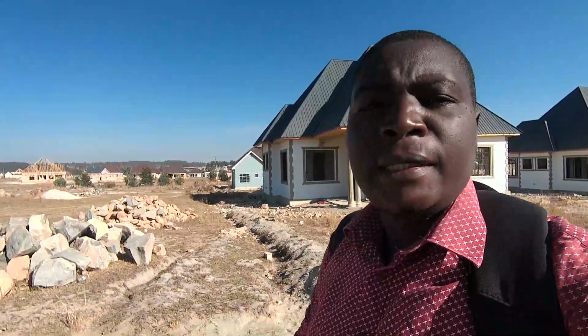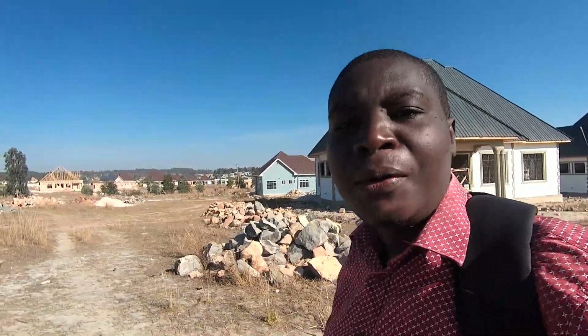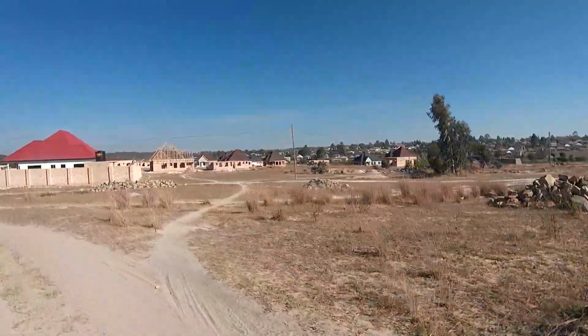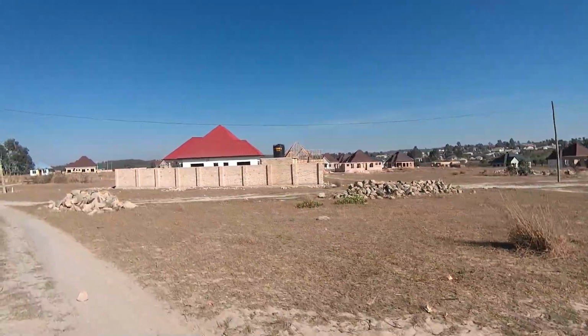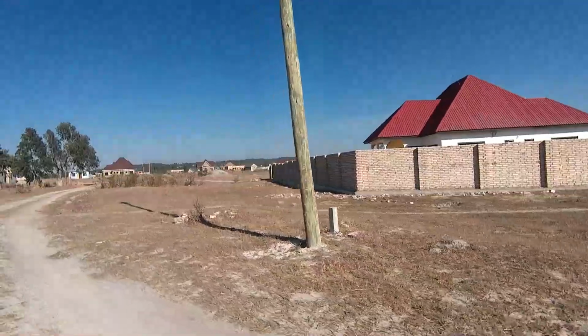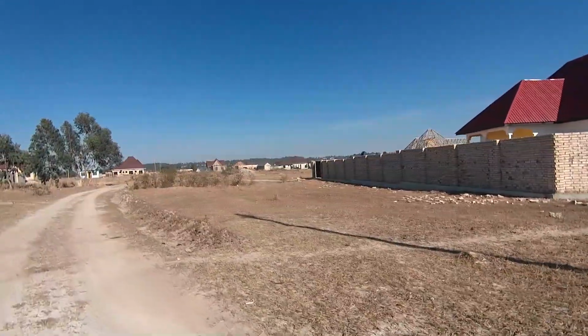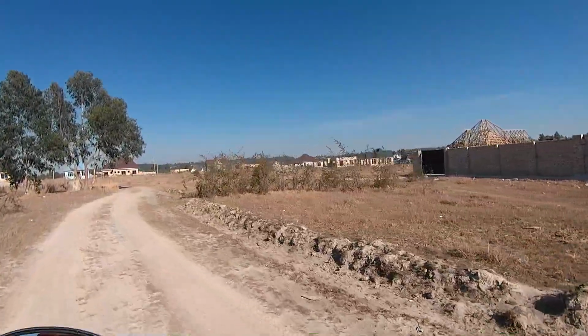Yes, friends, we are still exploring neighborhoods in Mafinga, and this neighborhood is called Oyster Bay. You know, Oyster Bay is the richest neighborhood in the town, and you can tell from the look of things. So this is where the heavyweights of Mafinga live, and most houses here are still under construction, and it seems that people who are building this particular neighborhood are well off. So very good houses. I'm very, very impressed.